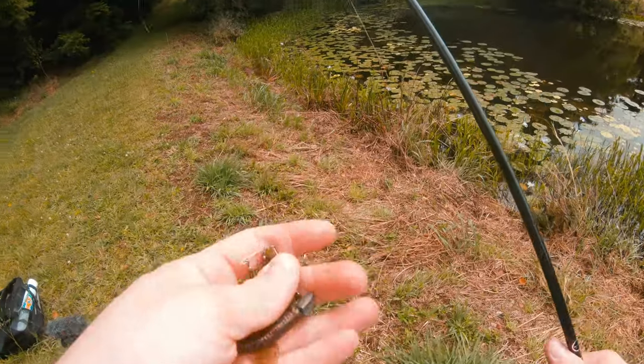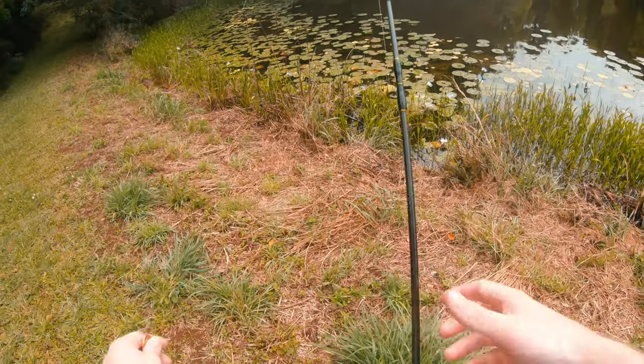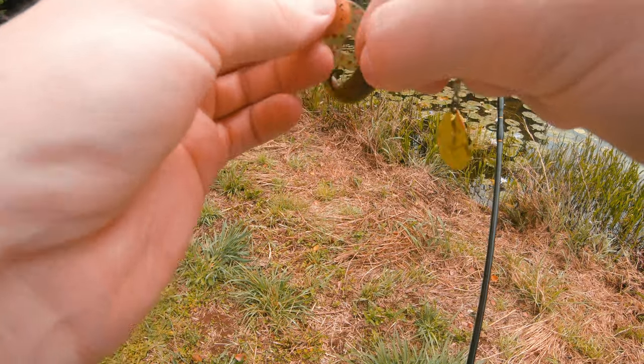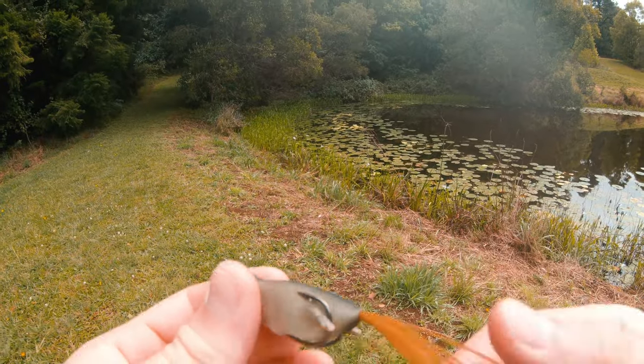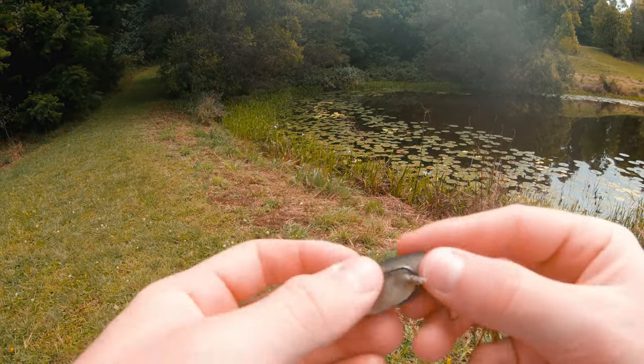So the spinnerbait hasn't been working for me too well so far, so I think I'm going to try one of my weedless baits. I actually brought a rat with me, and I haven't caught anything on it yet, so I'm pretty eager to see if bass eat rats. I'll just be tying on one of these little Savage mouse things, so hopefully it gets a bite.